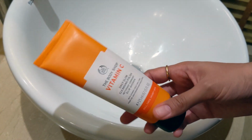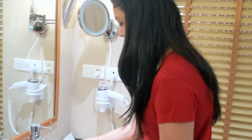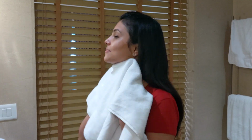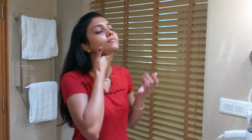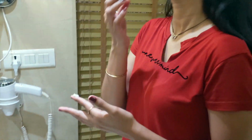So firstly, I'm going to be cleansing my face with my favorite cleanser, that is the Bodyshop Vitamin C cleanser. And I don't like to use the cleansers which make your face squeaky clean and dry. Lately I've been using oils on my face, in the morning as well as in the night, and this has really improved my skin texture. The one that I've been using is the Pixi Rose Oil Blend, and it's quite expensive, you guys.